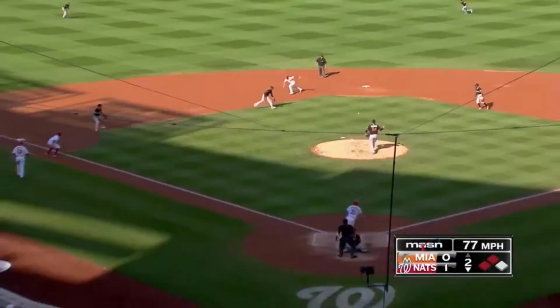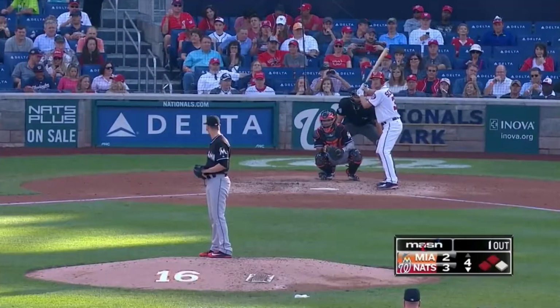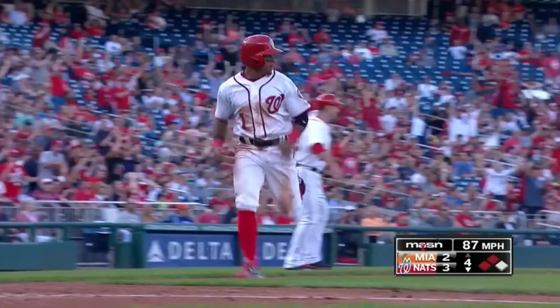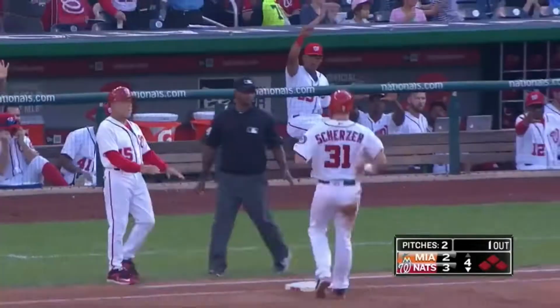Curveball up the middle, base hit. Defoe scores. Here comes Espinoza. Safe. 3-0. Scherzer and the Nats do it again right here. Oh my goodness, he's done it again. Max Scherzer has 4 RBIs. And the Nats get the runs right back.